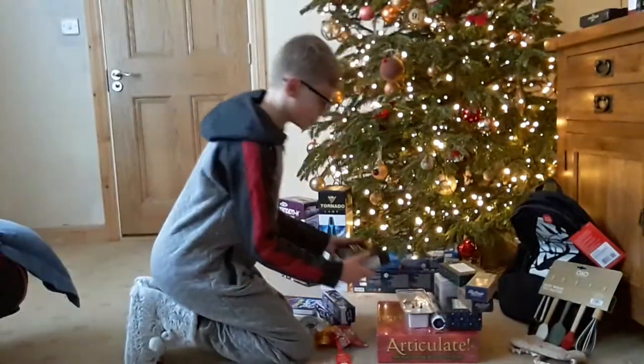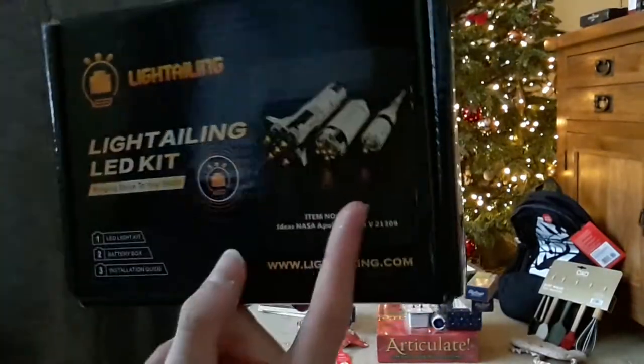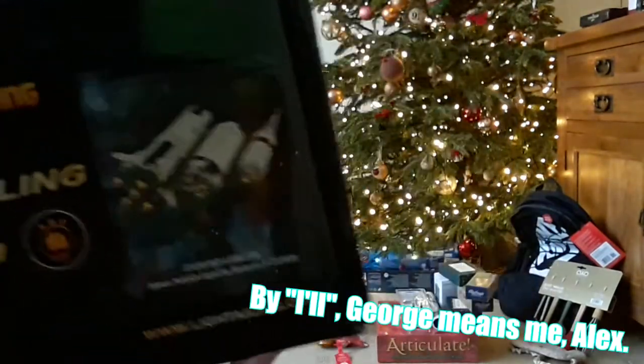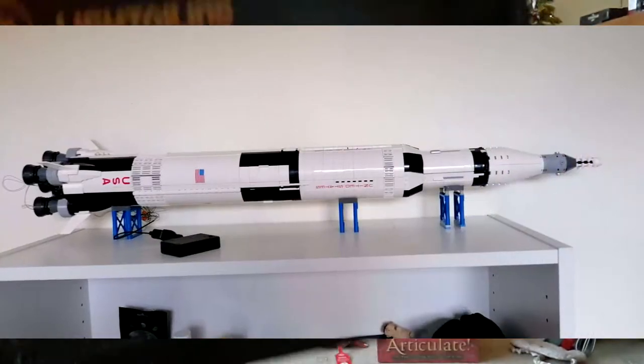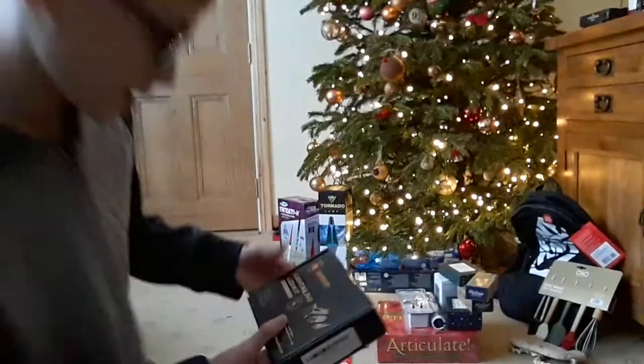This is really cool, actually. It's LED lights for the Saturn V rocket for the engines. If you don't know, I already have this rocket built. I'll throw up an image now. And you can stick these little lights in the engine so it lights up. It's a really nice accessory.